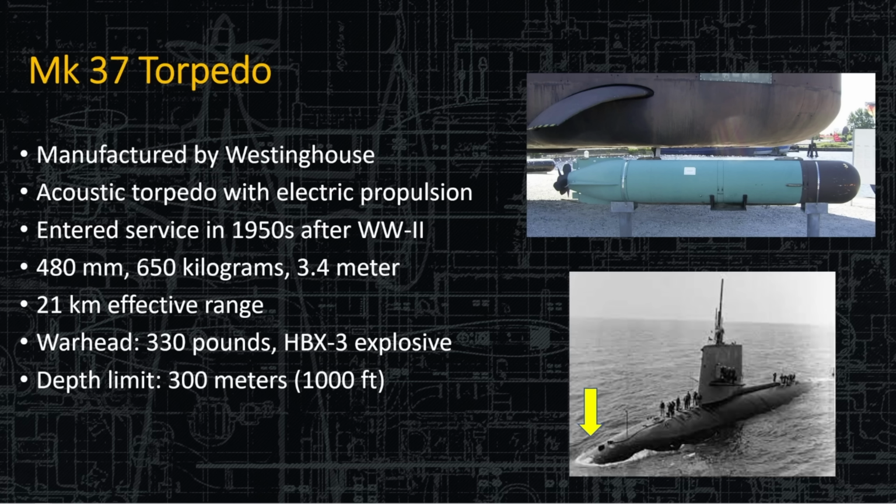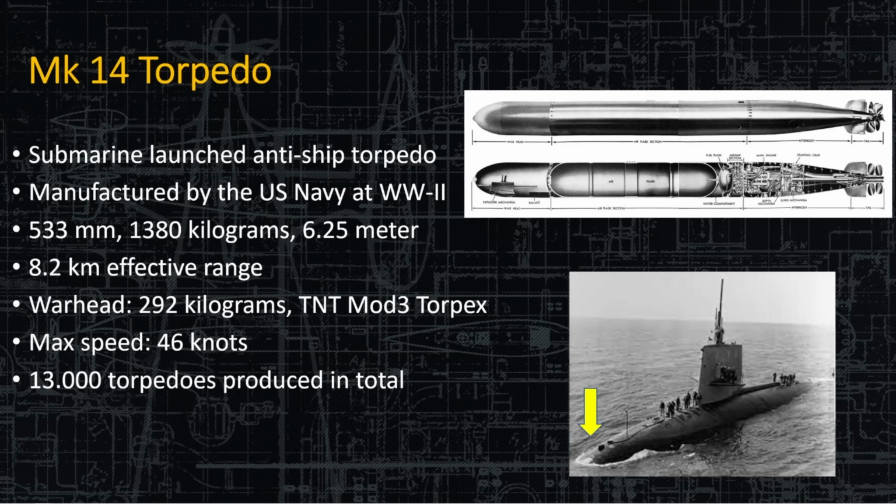Seeker and sensor: the torpedo was equipped with acoustic sensors such as hydrophones, so it had acoustic homing. And it was launched from surface ships, including cruisers and destroyers, as well as submarines. Very historically significant torpedo, the Mark 37.